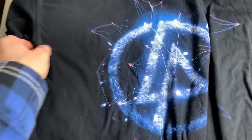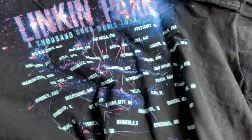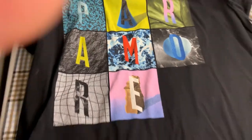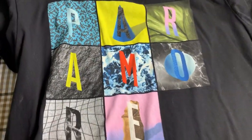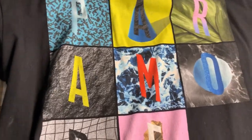Not too bad. Got a Linkin Park 2010-2011 tour shirt. Cool logo on the front. Got all kinds of stuff on the back. This was also $2.47. And here we have a Paramore shirt. I seem to find a bunch of these. I've never seen this one before. Cool logo. This ended up being $2.47 as well.